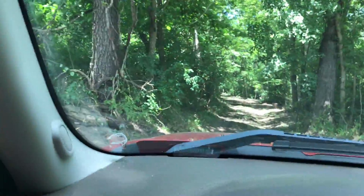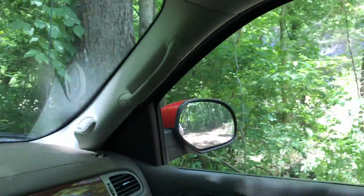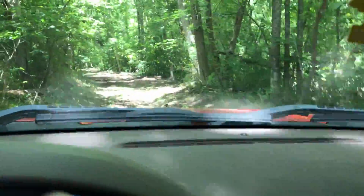You'll see a drive. Whoops, I just passed it. The truck and Bobcat are parked there, and here you can get a view of what we're about to see. We're just about to the property. Oh, that's gorgeous. Okay, let's pull up here. I'm excited to get here.